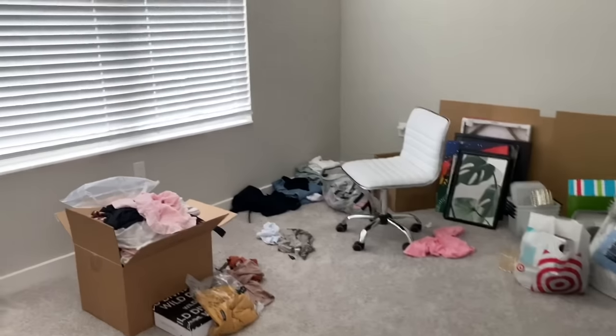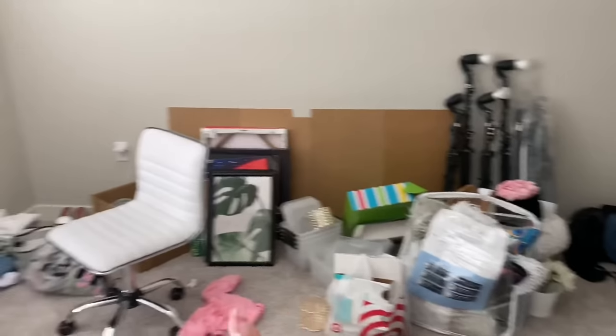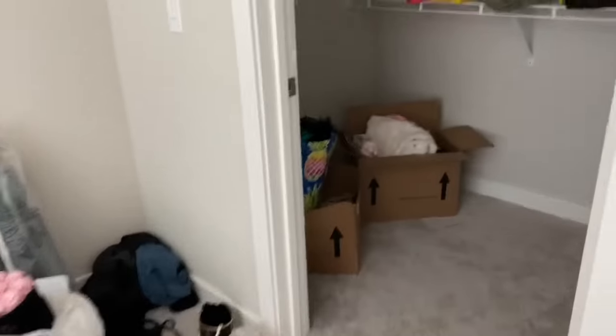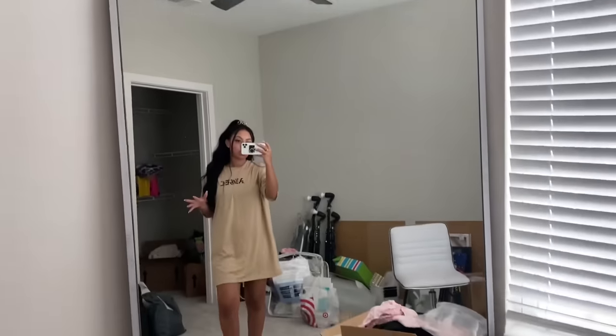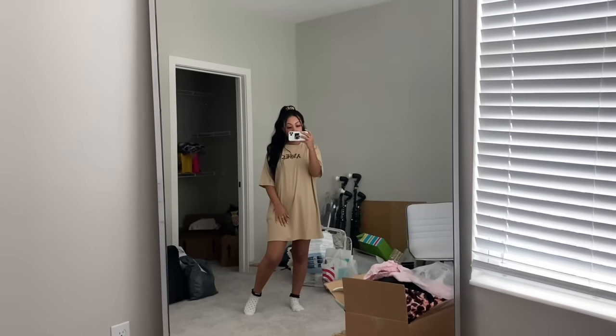It is super duper messy in here, just because I'm getting rid of a lot of stuff and I'm trying to figure out what I'm gonna do with some of the other stuff. So this is the closet. This entire closet was filled up from the top to the bottom, I can't lie to you guys. And then the mirror is gonna go in my bedroom, which I'll show you how that looks now too. I look real crazy.